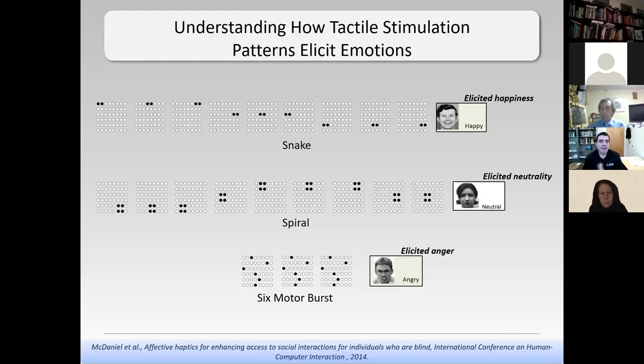We had a whole bunch of patterns, didn't have room on the slide, but we have another pattern that feels like someone tapping on your shoulder. And that made people fearful because they thought someone was behind them. We actually had a few people look over their shoulder when that was displayed. So it was interesting to see how these patterns could elicit emotions.